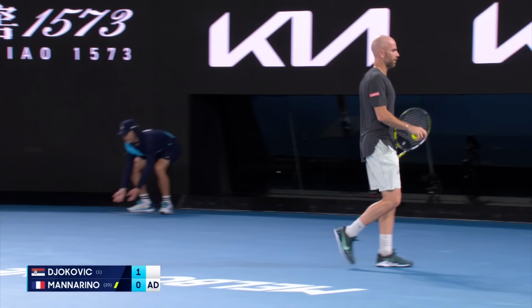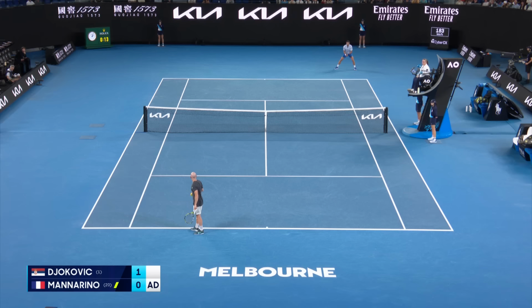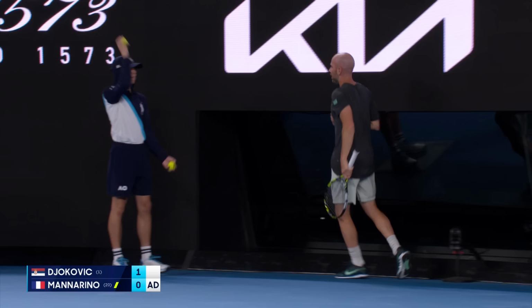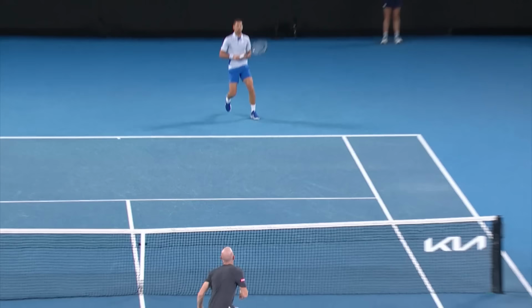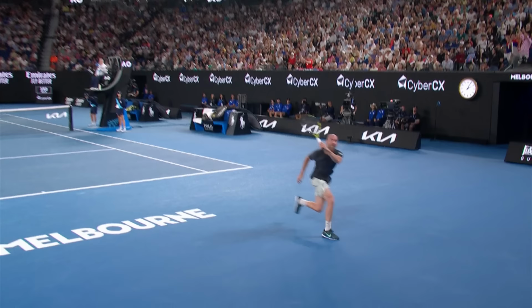Team Mannarino, president of the French Tennis Federation, Gilles Moreton, front and center. On the tweener, just hit it into the crowd behind you. I mean, the feel, the wizardry on that backhand side. It's been mesmerizing us for many years now. Both these guys, exquisite feel off that wing.